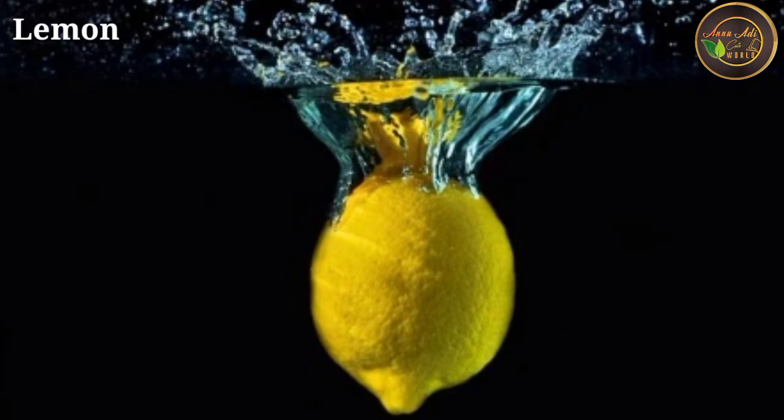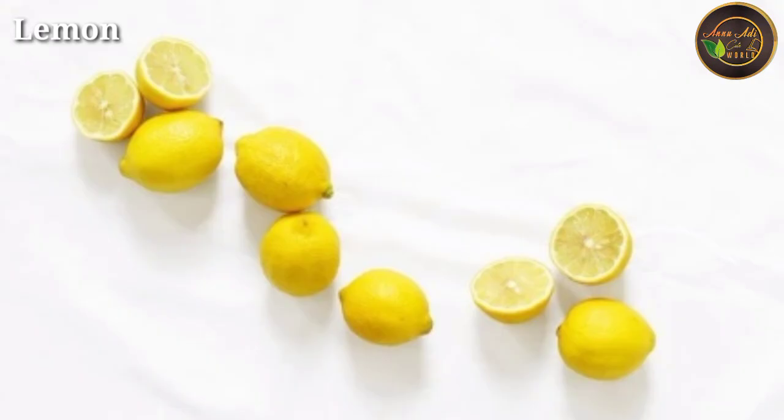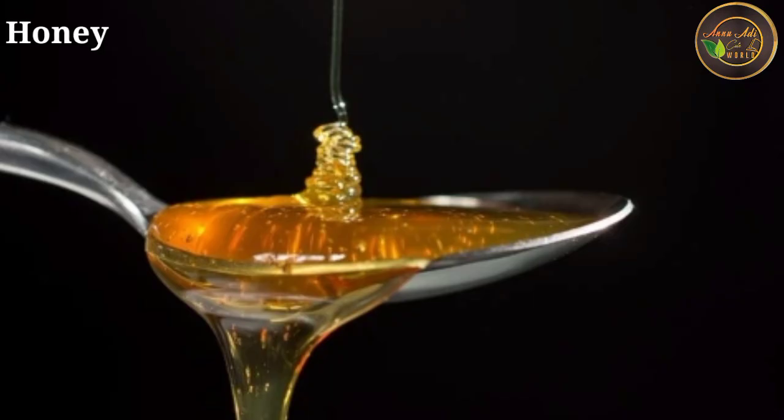Another ingredient of this drink is nothing but lemon. As we all know, lemon is rich in vitamin C and can help to build your immunity to fight against the infectious diseases. In this COVID-19 pandemic, people are looking towards easy and homemade immunity boosters. Final ingredient of this immunity boosting drink is honey.